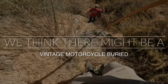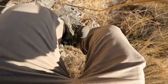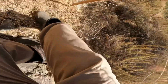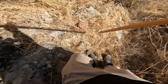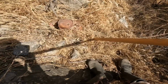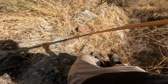Check this out, guys. James spotted a gas tank off a motorcycle. When you're out here in these canyons, you always discover something crazy. Whenever you travel off the trail, that's when you start finding stuff. Dude, that's the whole motorcycle. Look at that. There's a tank to our motorcycle right here. See that? So there's probably a motorcycle buried right here.